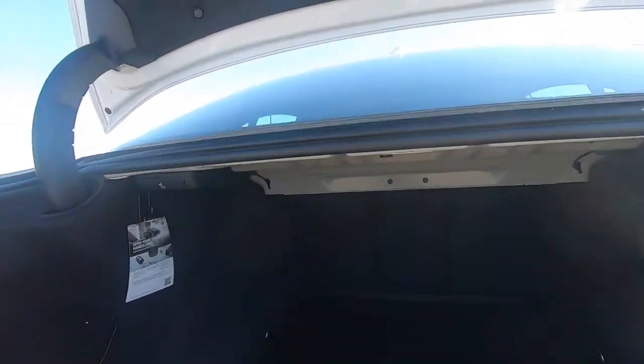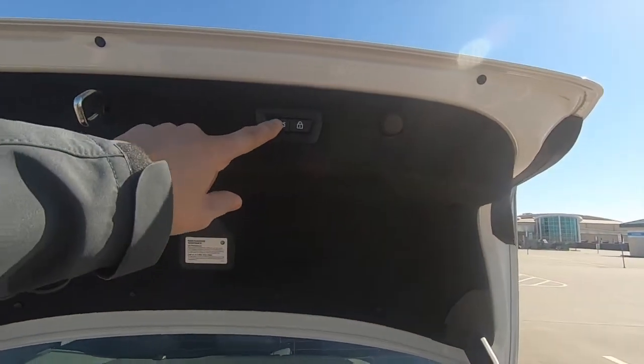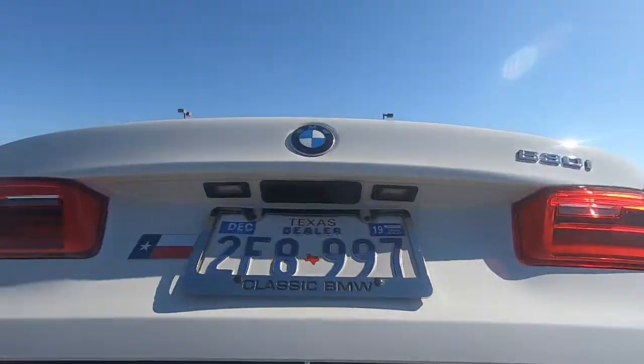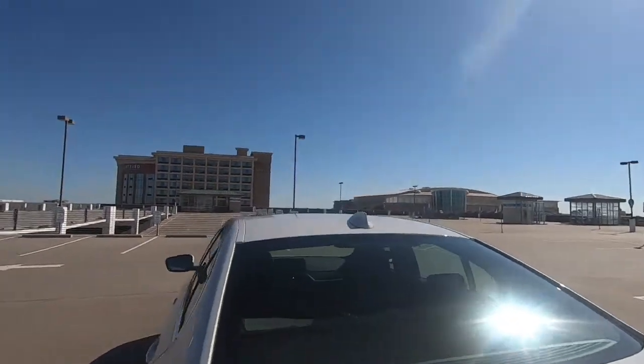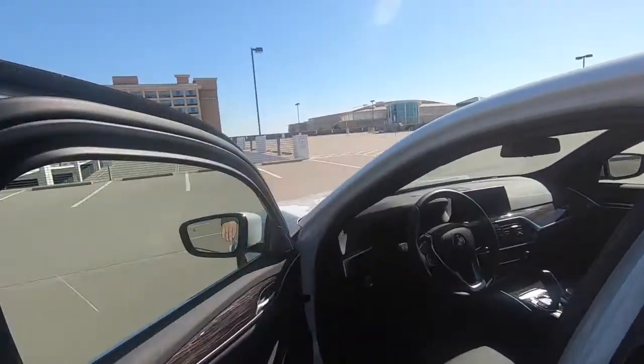The capacity and the size of the trunk is pretty much the same. If I were to guess, maybe about 3 golf bags in there, and the buttons are in the same place where you expect them to open and close and lock the doors, with that one subtle difference there. So let's look at the inside.